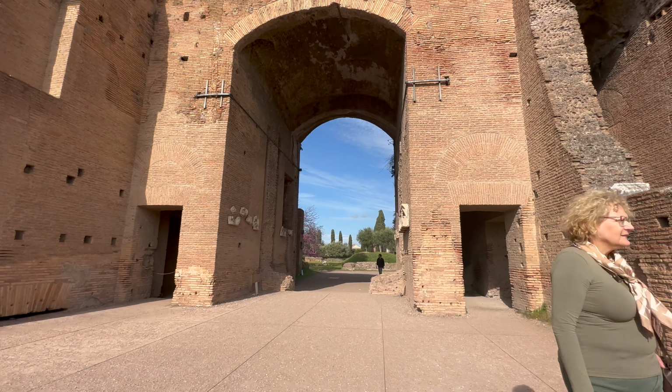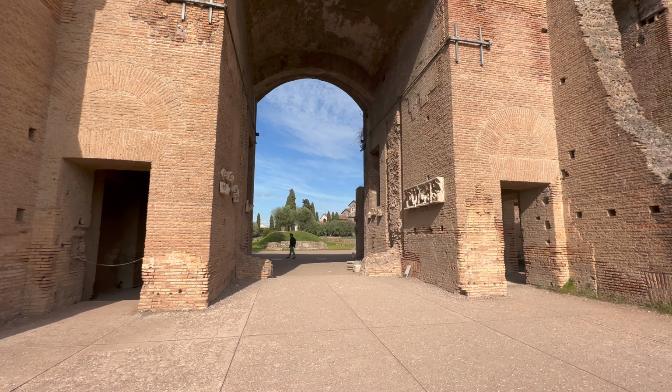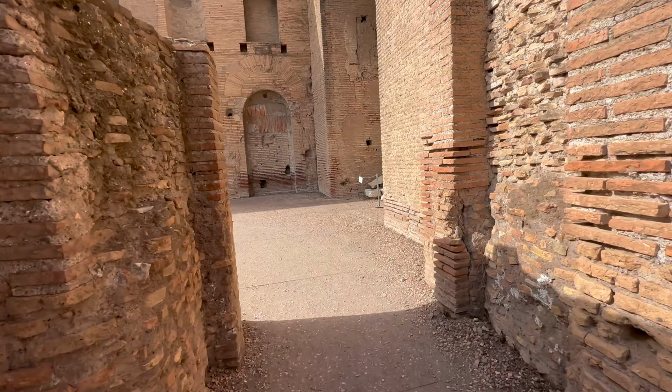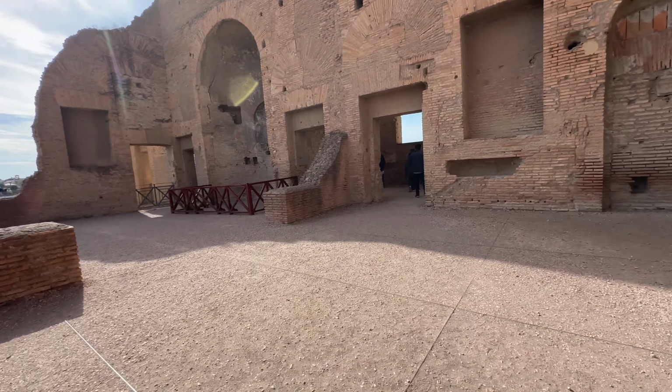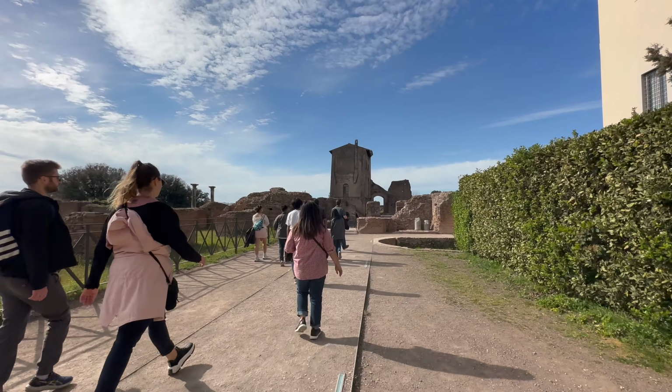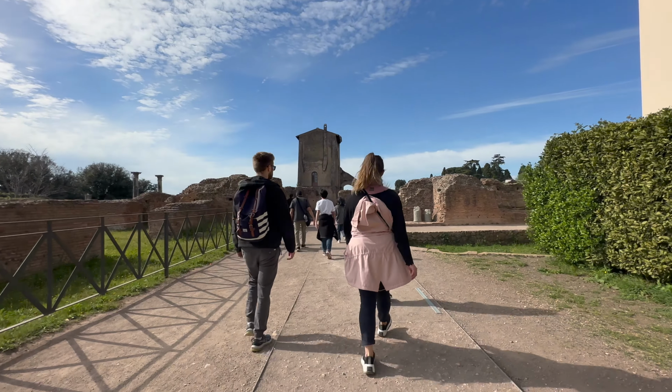The Domus Augustana was the main residence of the Roman Emperor Augustus and his family. It was a vast complex of buildings that covered an area of over 30 hectares, or over 50 football fields. The palace included a number of luxurious gardens, apartments, and baths.